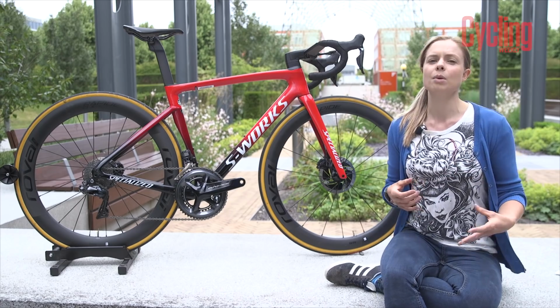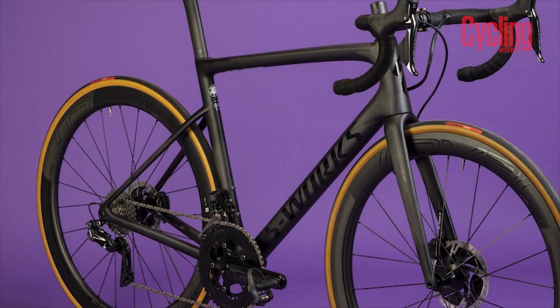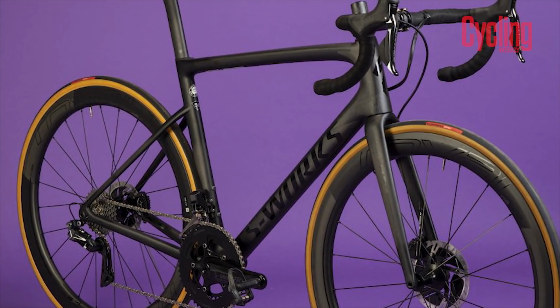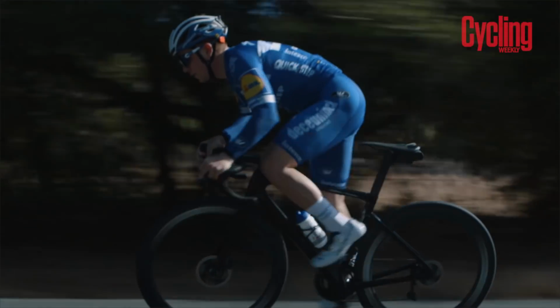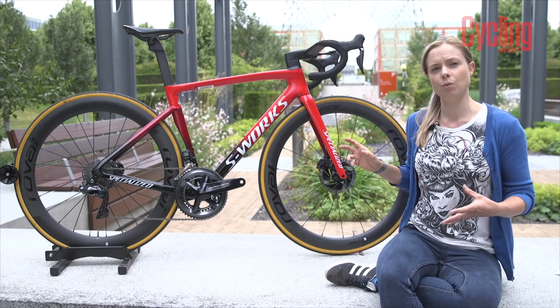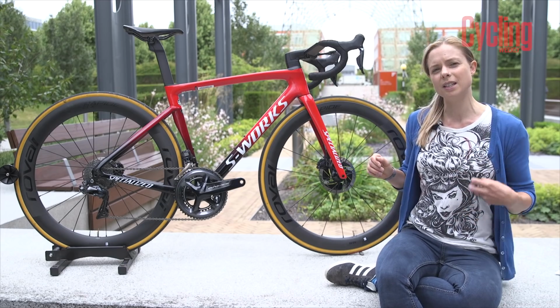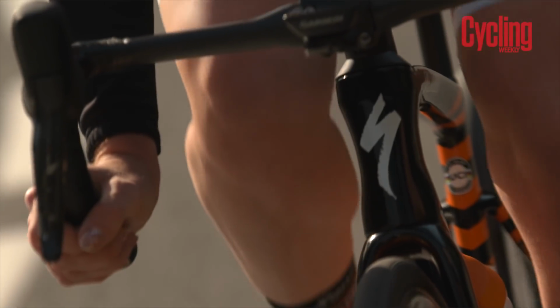One of the other objectives from Specialized was to amalgamate some of the handling characteristics. So according to them, the pro riders were saying that the rear end of the Tarmac did not match the stiffness of the front end, and they wanted that stiffness that you get in the Venge. So the bike has been made stiffer. They also wanted the lightweight, quick, snappy handling that everybody loves on the Tarmac and has loved pretty much from its inception.